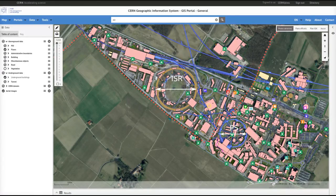If we look at the Meyrin side, we will see a big circle here. This is the Intersecting Storage Rings, or ISR. The ISR was the very first hadron collider in the world, but it was shut down in 1984.